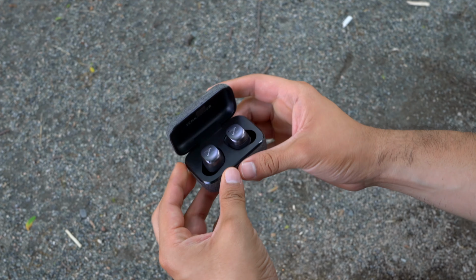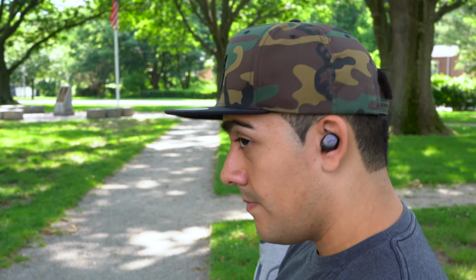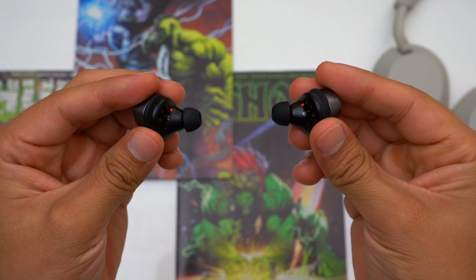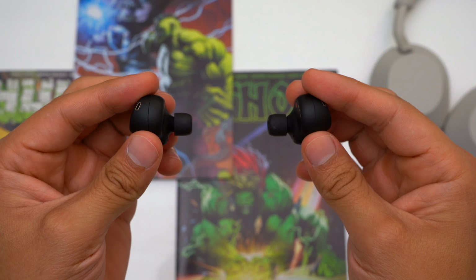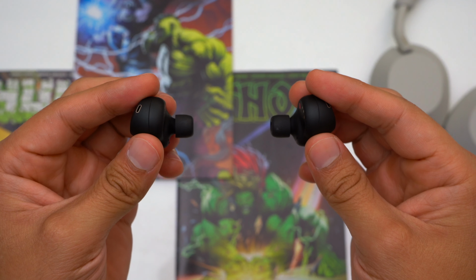But now let's talk about fit, and we're really gonna have to dive deep here because we do have a spectrum here, and fit really is subjective. Now, all of these earbuds are in-ear earbuds, but only the Momentum 3s and Sonys fit like your standard pair of in-ear earbuds, as in they go into your ear canal a decent amount. However, the Momentum 3s do go into your ear canal a little deeper than the Sonys.